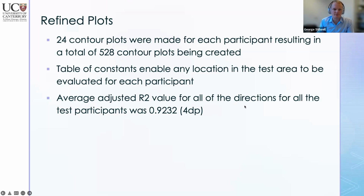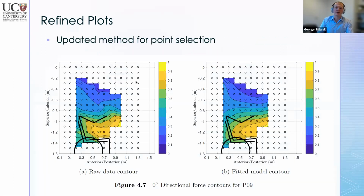And so using this updated method, the updated method was around defining what test points were included in these directional contours. For the refined plots, test points that were not reachable were actually excluded. So this meant that when you were plotting it, you needed to know the range of motion and the reachable points that the participant was able to reach. We'll see here that they had a lot better fit, but they don't have this kind of sea of blue area where the points were unreachable.